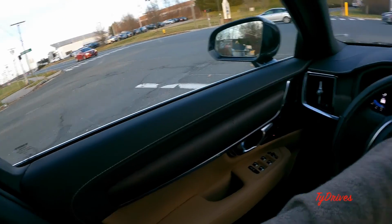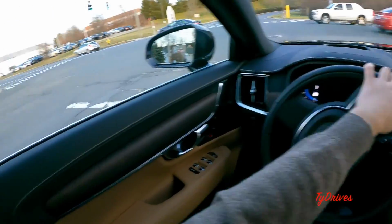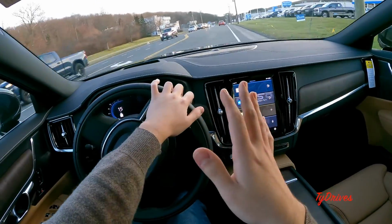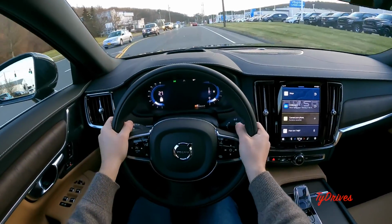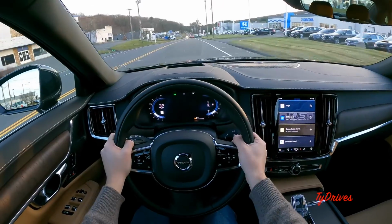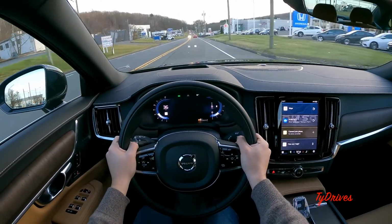Now the car shuts off as soon as I take my foot off the brake. It doesn't even use a starter, even if there is one, it doesn't use it, and the engine just turns right on again very seamlessly, so that's pretty cool.